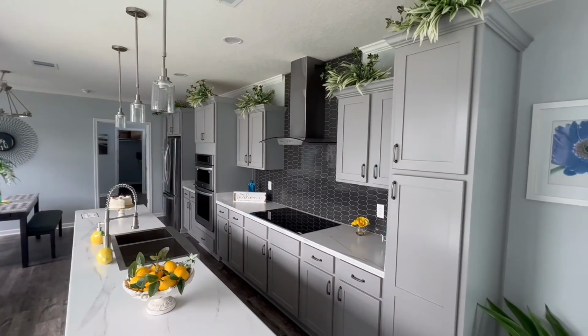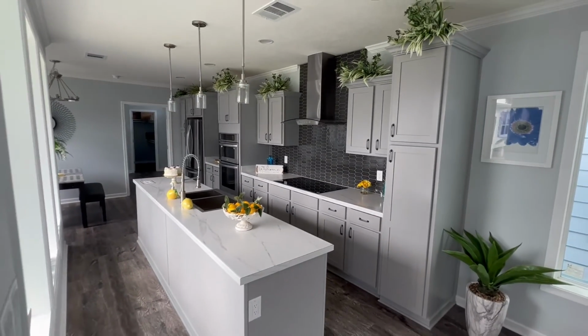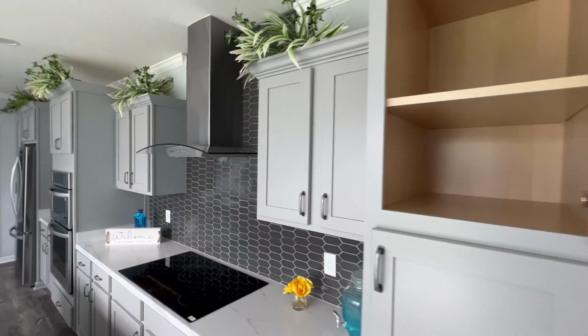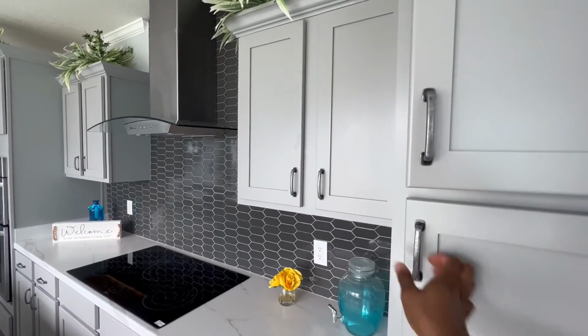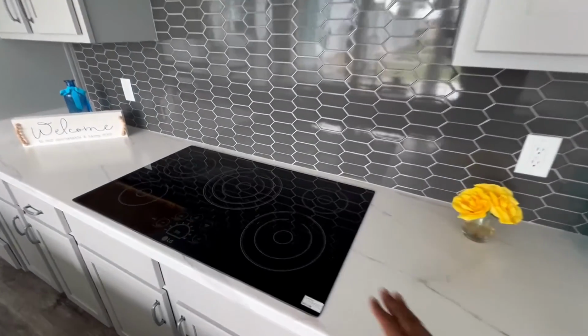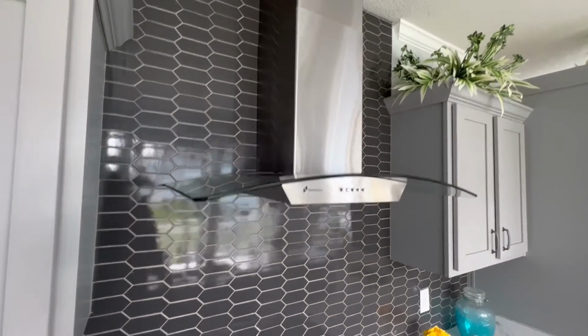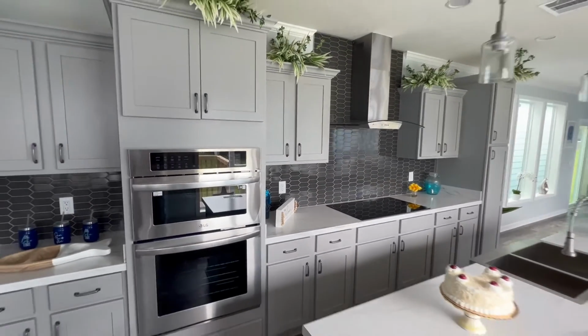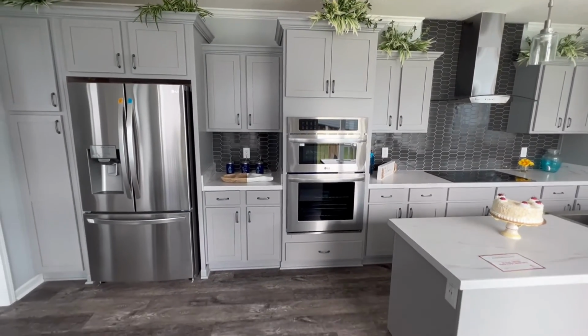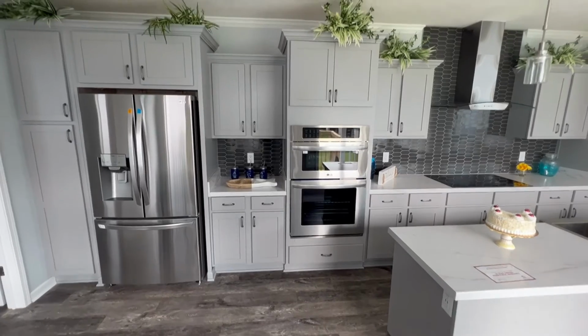All right, so here's the rest of your kitchen. You stand back so you can see. Cabinet space. More cabinet space. You have your smooth top stove range right here. Very smooth. And you have your European style hood frame, as well as a beautiful tile backsplash. Get y'all another look here. Very nice. Get y'all a second to look at this.